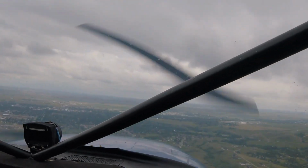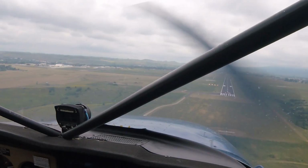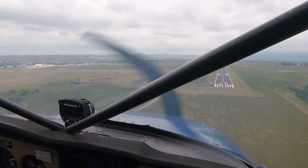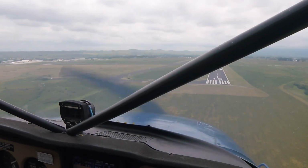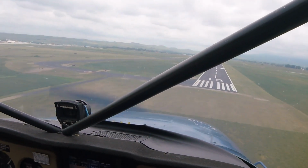Well, after the Bighorn Canyon, it was just a few minutes before I could see that familiar view of the bench where Sheridan, Wyoming Airport is. Here we are coming in on final now. Looking forward to one last good landing and then delivering this airplane to another happy customer. JT, we always appreciate your business.